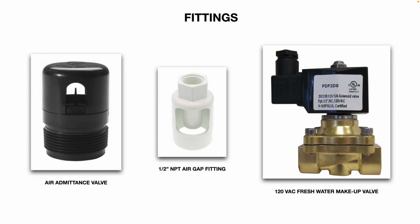A couple of special fittings to note. Here is that air admittance valve I mentioned earlier that acts as your plumbing vent. Make sure you keep that air admittance valve above the highest level of your processing tank. And then in the middle, you have your air gap fitting.